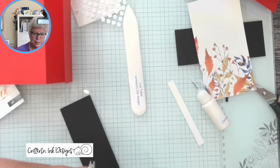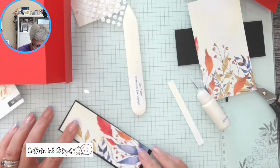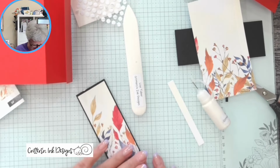So we got glue on it and center it. I remember when I first started card making, I'd put a ruler down on the edge here. I know. I remember that.